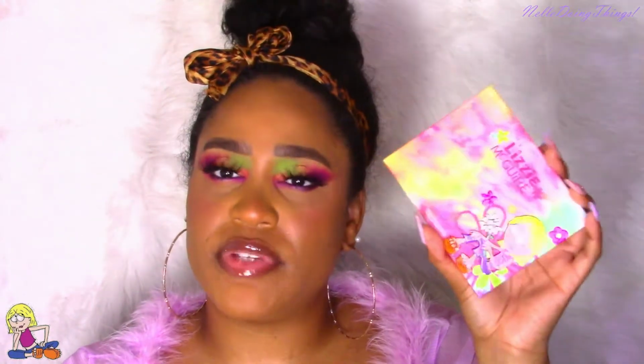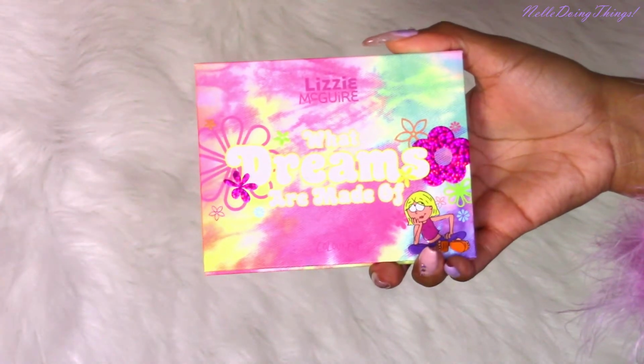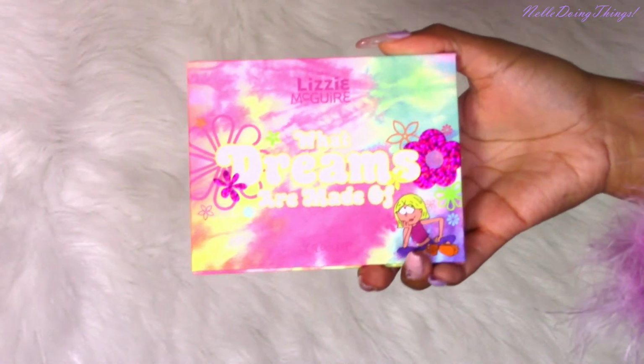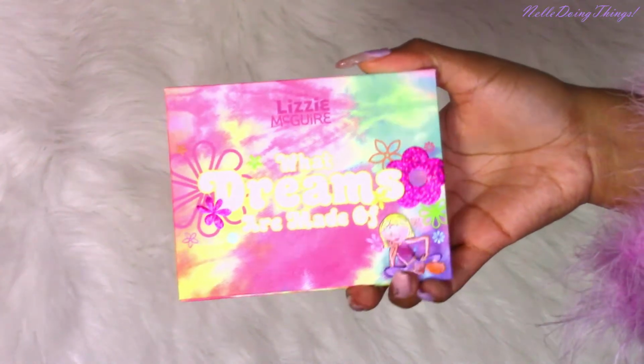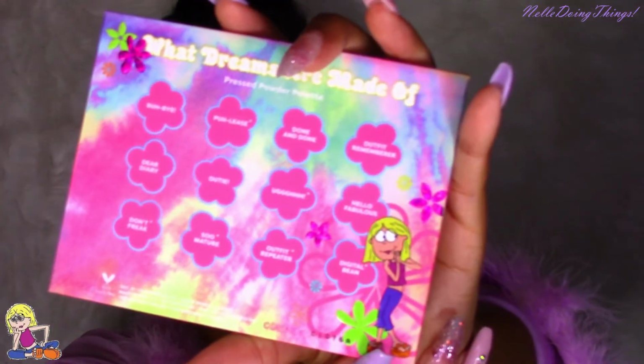And this is a pressed powder palette. But I believe from $15 to $20 this retails. It does have LIZZIE right there chilling right in the front. It's so, so cute. She's just thinking and dreaming and brainstorming. And I love it. This is so nostalgic. And I forgot even LIZZIE in the back, she's in an adornment kind of pose. I remember that pose so much on this episode.